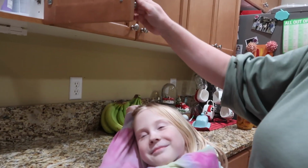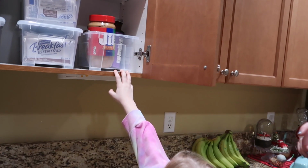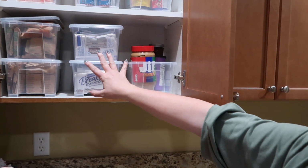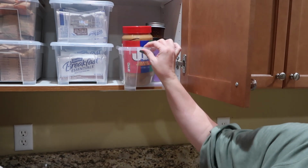Can you get to the peanut butter easier? You wanna look? Can you get to that easier? A little bit? Yeah? Yes. Yeah, right? So I just wanted to make it easier for the kids to get to, have everything kind of a central location. This is kind of breakfast corner. They always have something for breakfast. They always make the sandwiches from this bucket. Anyway, I just wanted to organize it and make it a little bit nicer.